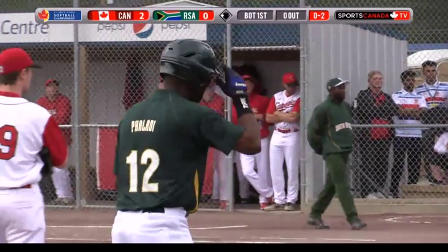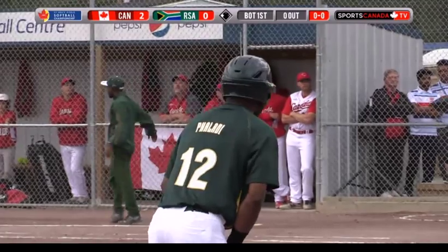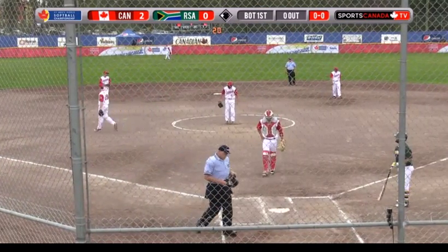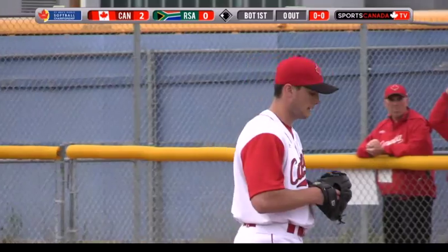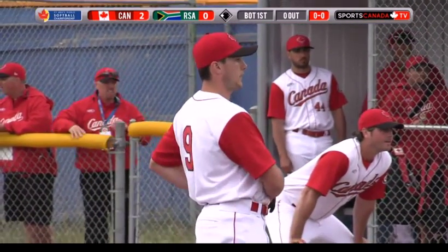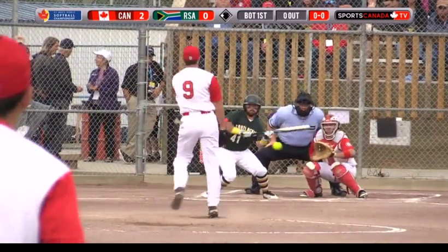Colin got a little bit too much of that plate with two strikes to that batter. Could have used a little bit outside, maybe worked a counter a little bit better. Working away here. That's a good start for South Africa. What do you want to do, Joe, early when you give up two? You want to have a reply of some sort, and that triple shows you're not going to go away.